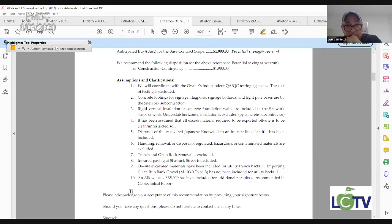Discussion about clean soil, disposal of the excavated Japanese knotweed to an in-state landfill is included. That was important to make sure that was in there. Any hazardous or contaminated materials are excluded. So obviously if we find a buried drum or some dirty dirt, they don't own that, which is fine. Any open rock removal is excluded. Infrared paving at Shattuck Street is excluded.